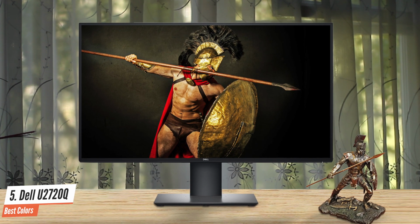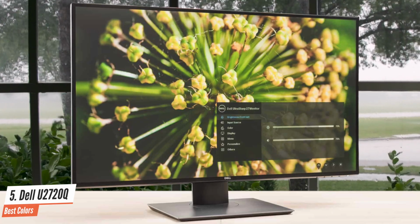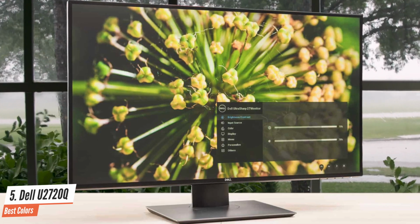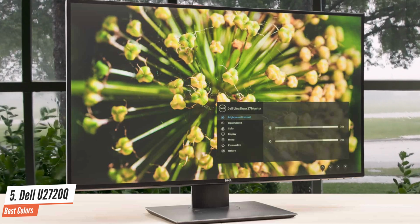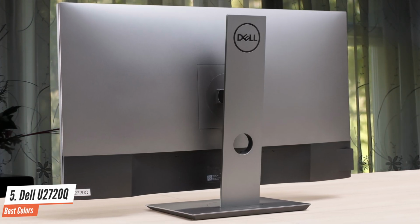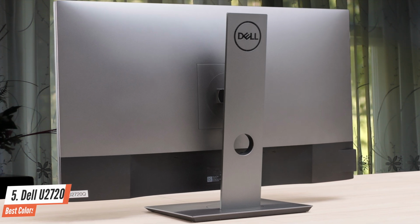The Dell Ultrasharp U2720Q is a good monitor for most uses. It's a great choice for any productivity task as it provides enough screen real estate to have multiple windows open simultaneously, and its 4K resolution makes text and images look incredibly sharp.